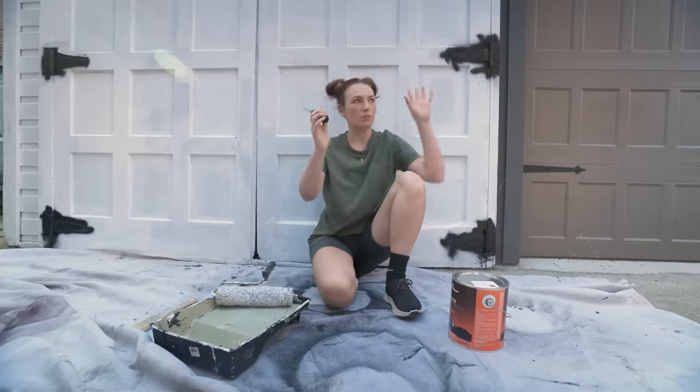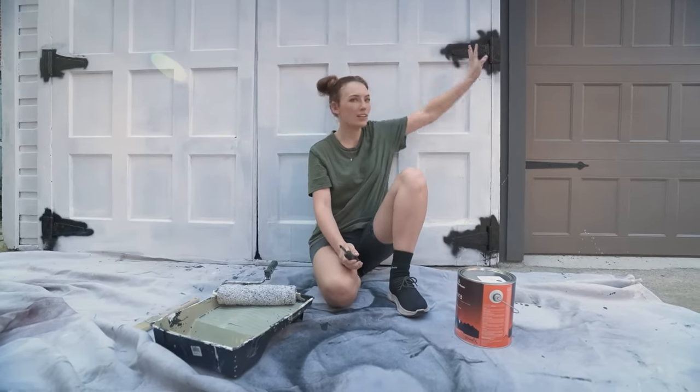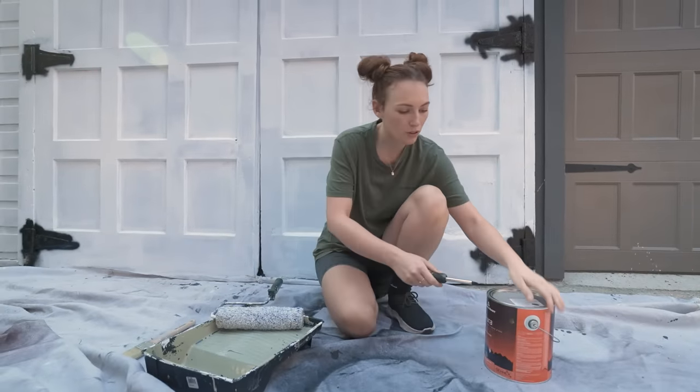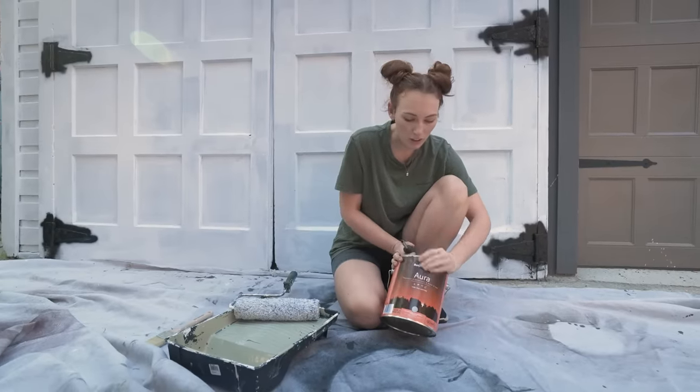Okay, as you can see, we have the primed door. I went ahead and spray painted the hinges black since I wanna make them pretend that they're cast iron. They definitely probably are cast iron because they're super old and they have about 300 layers of paint on them, but this was the best way to bring them back to their glory, and then I'll just cut around them when I put on this paint color, which I'm so excited for.